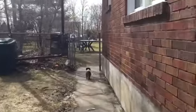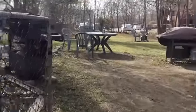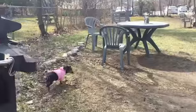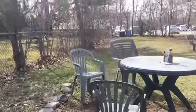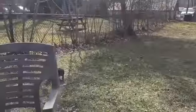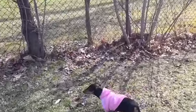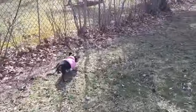And she loves the outside when it's warm outside because she just loves it. She loves running around at first and then going to the bathroom. She runs around the whole backyard and then she does her duties. And then she waits for me because I'm usually slow. Okay, so we're back in the house.